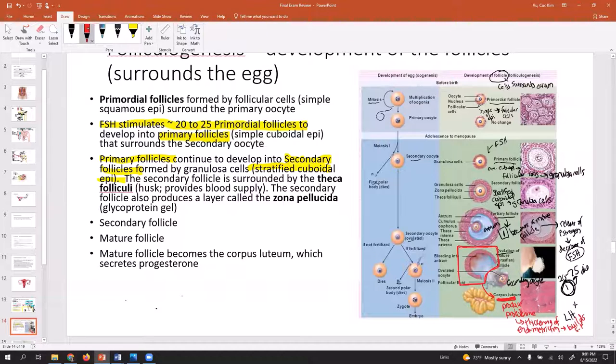But you have to admit, it's pretty dang cool how everything is coordinated like this. Like, it's just not a random event. You know, this triggers that. I don't know. I think that's pretty awesome. Questions?